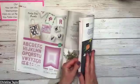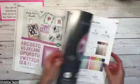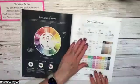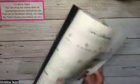So anyway, let me flip to the new in colors. I could go on and keep talking about the catalog, but you're here for class projects. So these are the new in colors here. I don't know if you can see them.